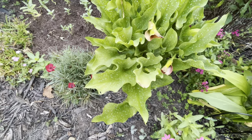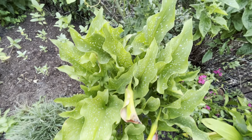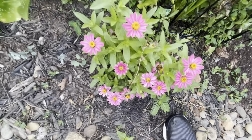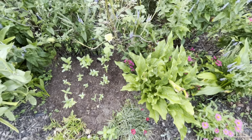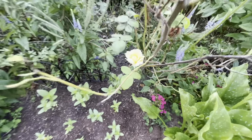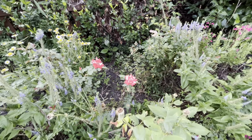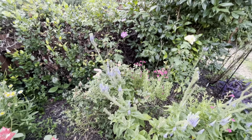Our calla lilies are done for the year, but they gave us some beautiful flowers in the late spring. Smaller zinnias here. Another dianthus, kind of a bright red type of dianthus here. And then various roses kind of scattered back amongst everything else. A nice bright yellow one there, some red ones. We've got some pink ones in the back.